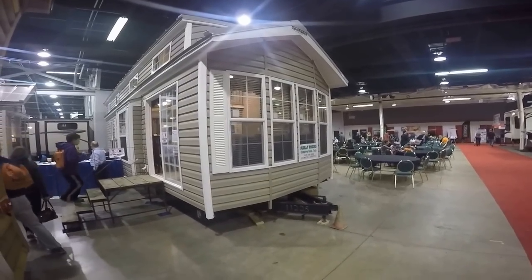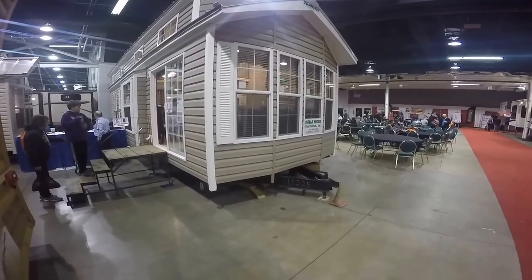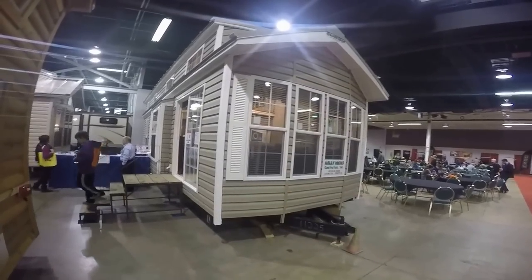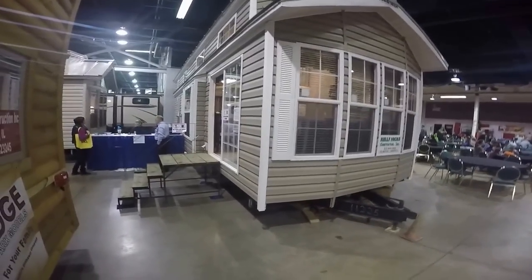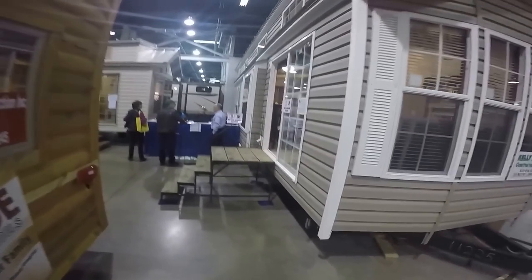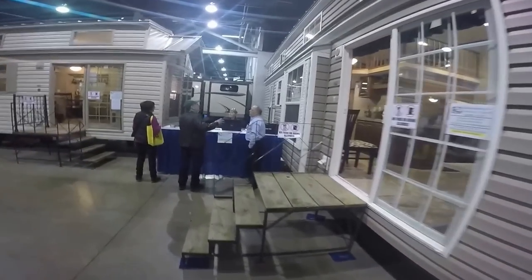This is one of our more popular models. This is a Quailridge. It's unit number 11225. It's a 2016 Quailridge 39CBDL. It's a flat floor loft, extra tall.